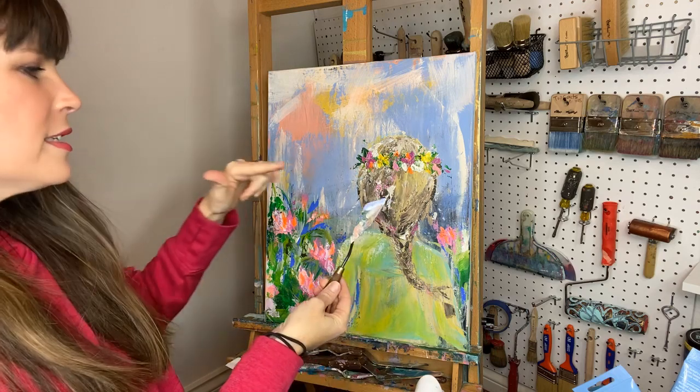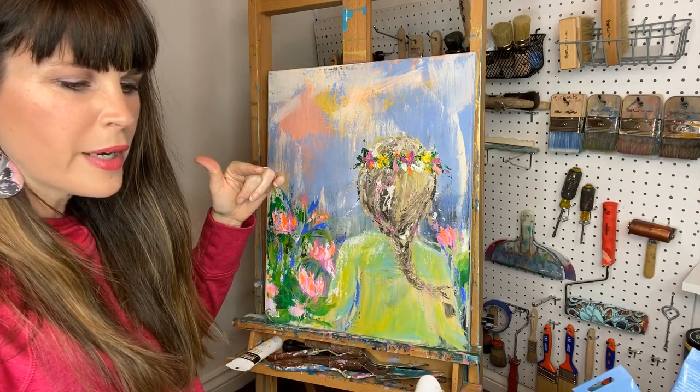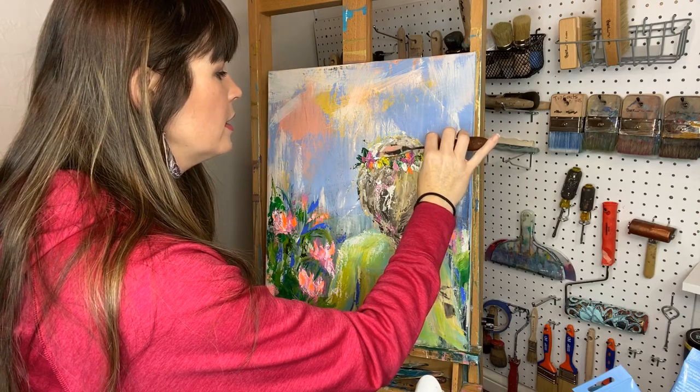Okay, this is a little bit lighter blue. I mixed the cobalt with the white so I could get a really beautiful periwinkle. And I'm going to add just a little bit of that periwinkle in her crown in here.